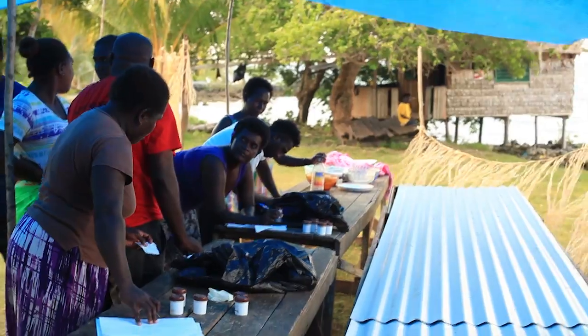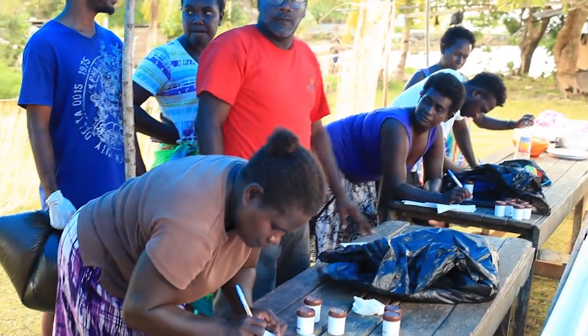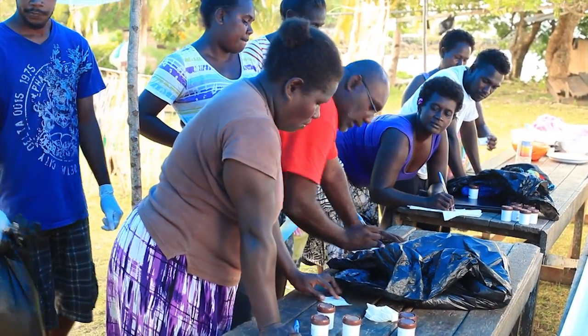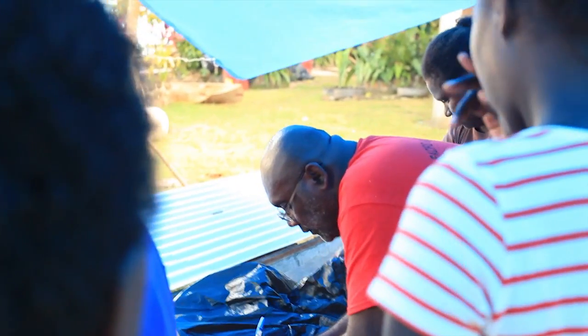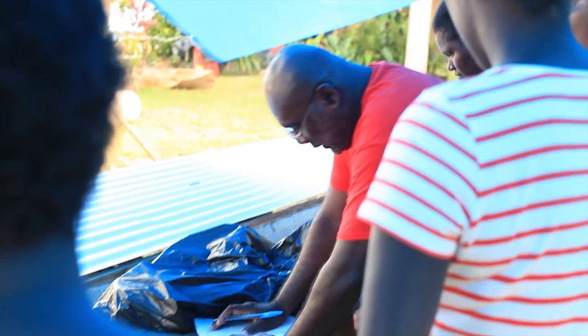To begin with, they were a little bit unwilling because it's their first time. But after 1 or 2 days, the people just come out and request for bottles, especially those that are not in the first 100 sample.